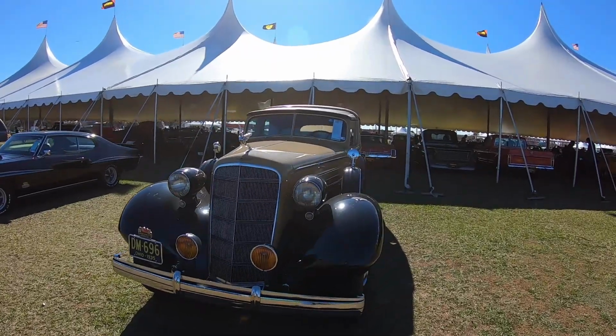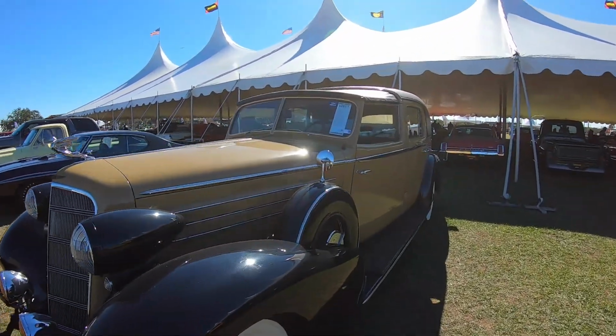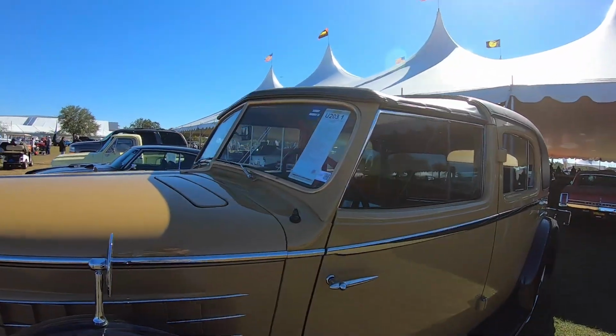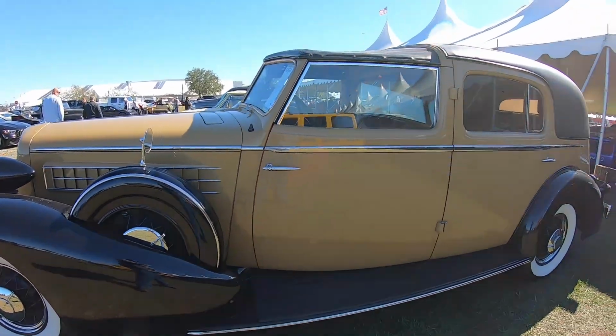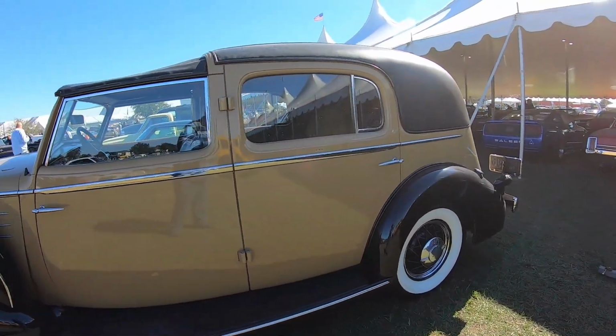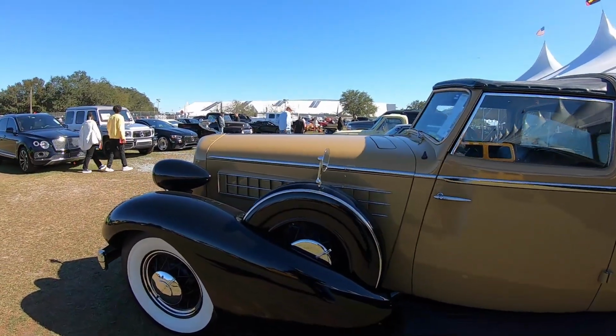See what this is. This thing looks pretty cool. Ooh, Cadillac Fleetwood Town. That's cool. Nice mocha color on it as well. That's sweet.